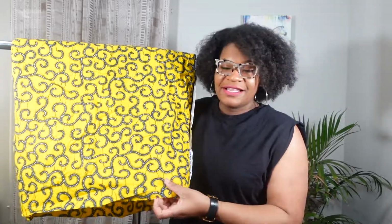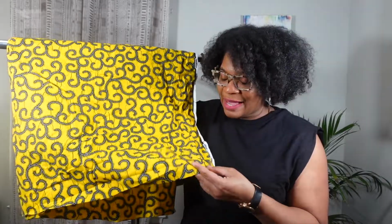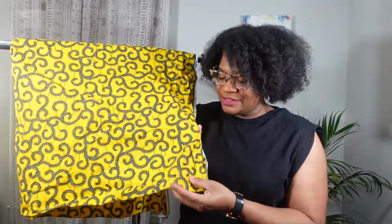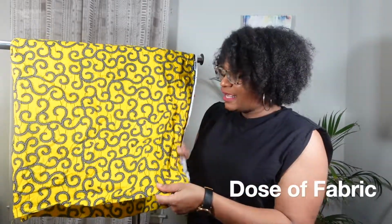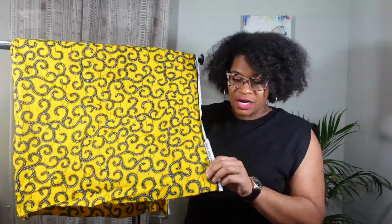Next on my list is this beautiful yellow fabric. Really love this. This has been in my stash for a while now, so it's time to cut. I love this color, and it has a little bit of blue intertwined inside of these lines here. So I have about 6 yards of this. I got this from the same Etsy store, Dose of Fabric, and I really love it. For this, I may do a dress or a cute jacket. Oh, that'd be cute. A cute crop jacket maybe. I think that's what I'm gonna do with this.